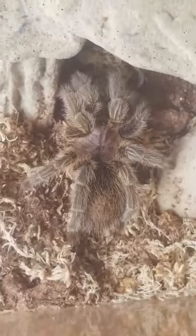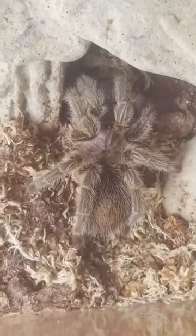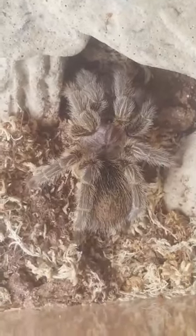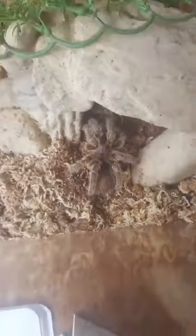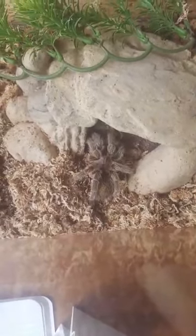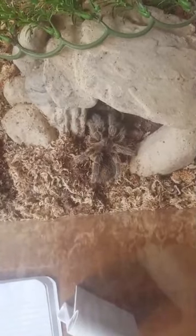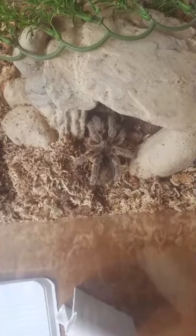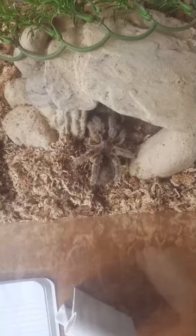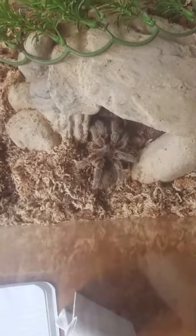She does have 8 legs, like all spiders. She also has 8 eyes. However, ironically, tarantulas do not have very good eyesight. With tarantulas, they're actually nocturnal for the most part, which is why we see her not moving around very much here. She is awake in the nighttime. She's not really awake in the daytime much, or if she is, she's reluctantly awake in the daytime. She doesn't really like to be bothered too much in the day.